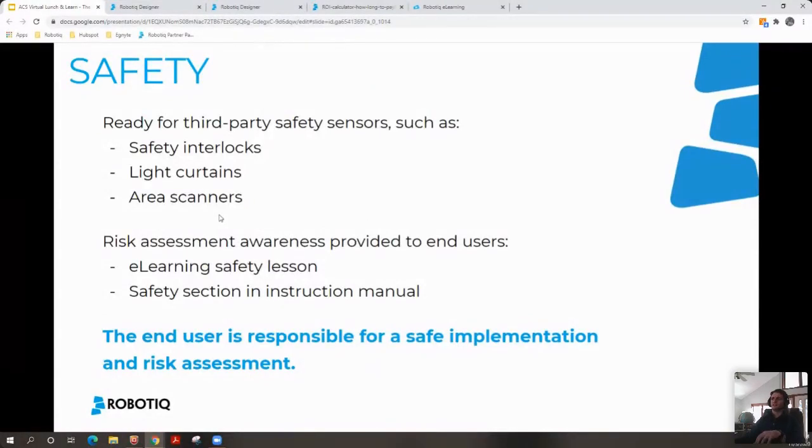The topic of safety is obviously very important, and it's something that we had to consider a lot when we were designing the Robotiq palletizing solution. We're ready for third-party safety sensors such as safety interlocks, light curtains, and area scanners. This is something that I'd like to continue the conversation about offline after this presentation, and we can match you up with the safety solutions that ACS has available. We also encourage customers to do a risk assessment, so that you're aware of any associated risks with not just a cobot, but really any automation requires a risk assessment. To help make that easier, Robotiq has a free e-learning lesson focused around safety that is releasing in the next couple of weeks. And we also cover safety in a section in the instruction manual.